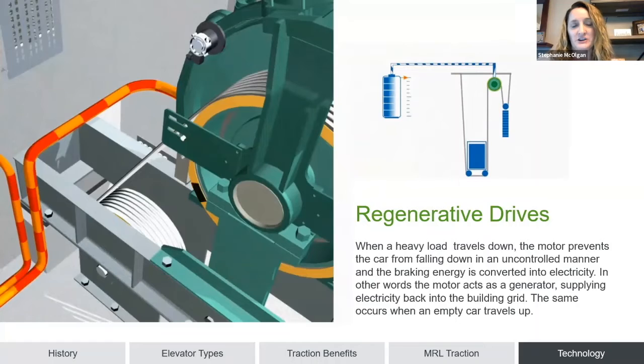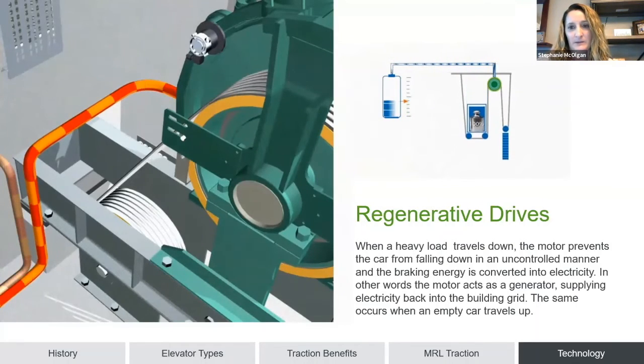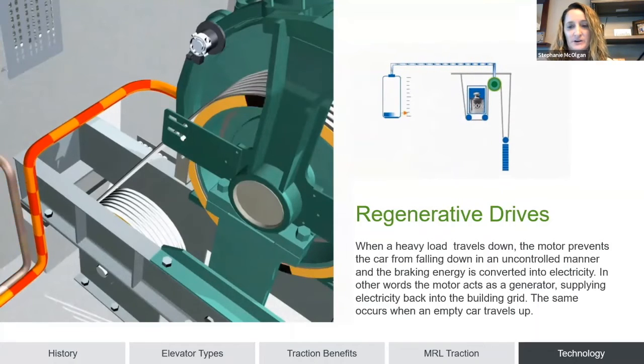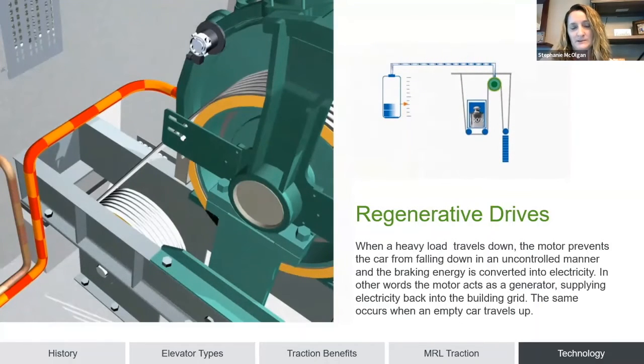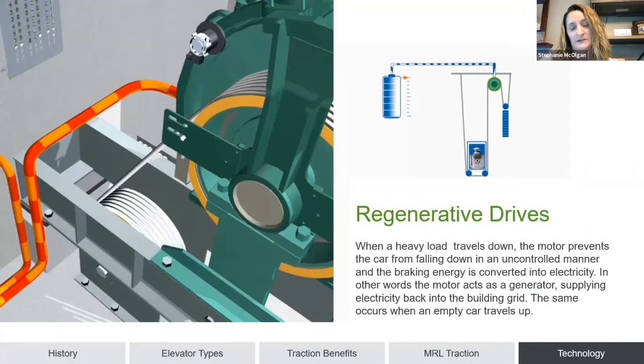A regenerative drive is standard on a lot of the machine roomless elevators we provide now, if the travel's not too great. So basically when a heavy load travels down, the motor prevents the car from falling in an uncontrolled manner, and the braking energy is converted into electricity. In other words, the motor acts as a generator, supplying electricity back into the building grid. The same thing also occurs when the empty car travels up. So we're trying to find ways to have elevators get to net zero, hopefully sometime in the future, to not use as much energy within buildings.